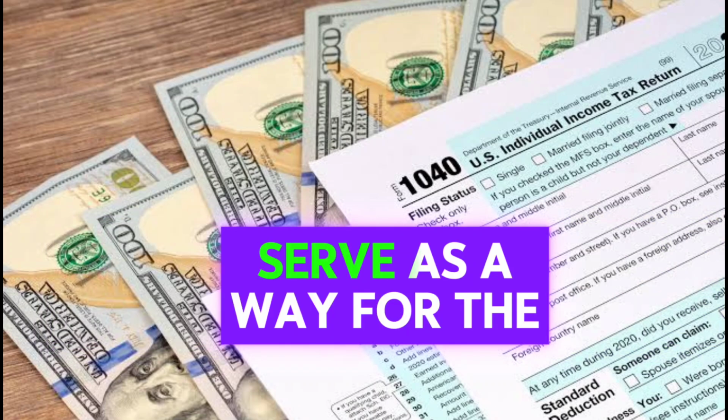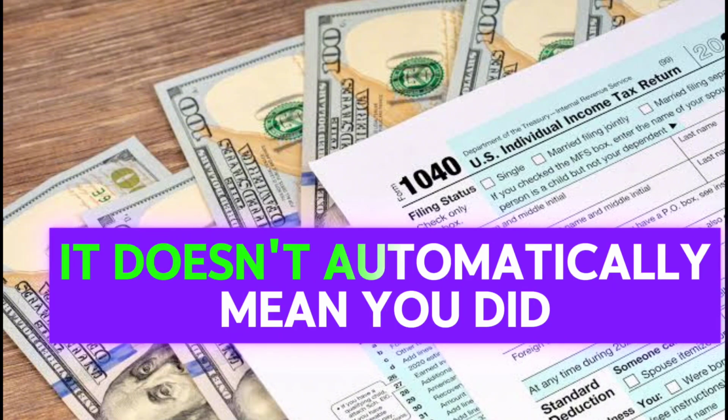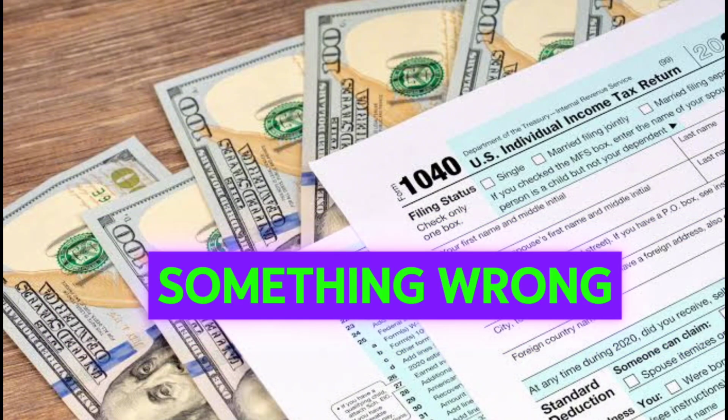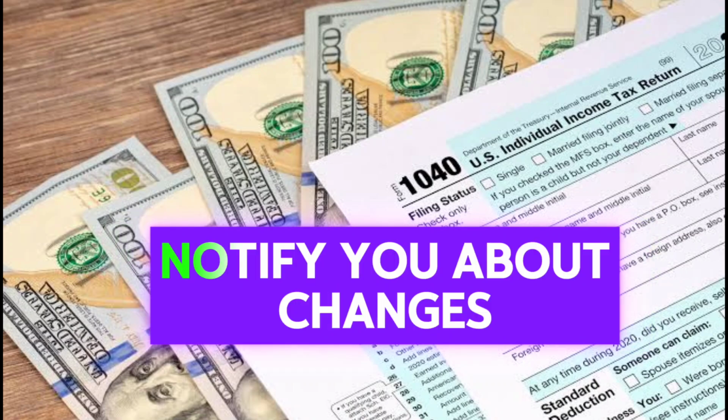These letters serve as a way for the IRS to communicate directly with taxpayers. It doesn't automatically mean you did something wrong. Sometimes they simply need clarification or to notify you about changes.